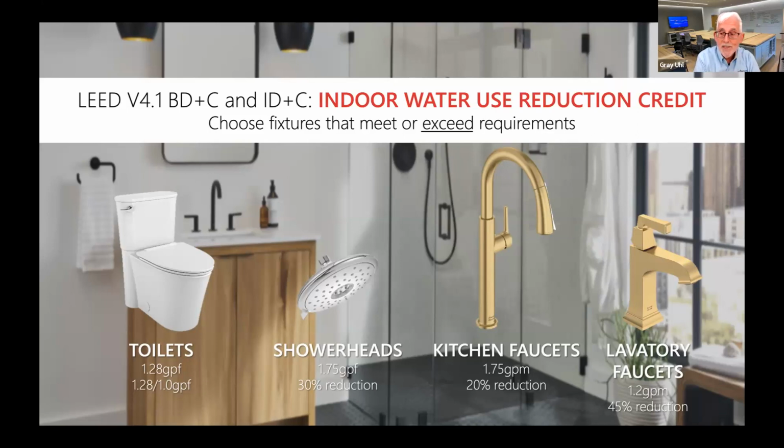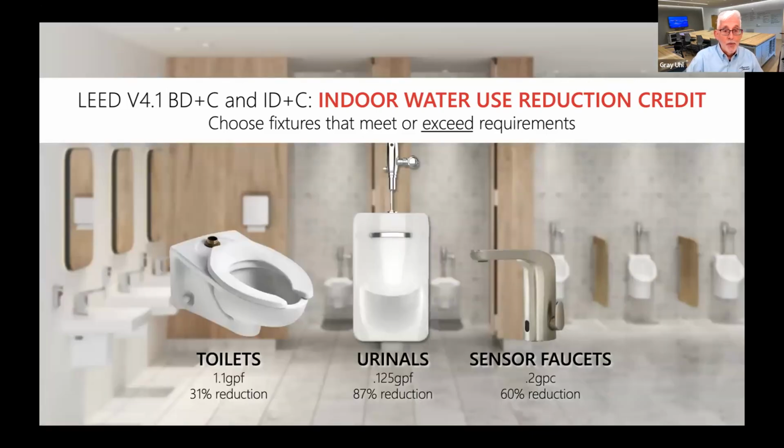Kitchen faucets, we sell kitchen faucets, the industry does, at 1.5 gallon a minute flow rate. That's a 20% reduction. And as I share with you, all those 1.2 gallon lav faucets out there, that's a 45% reduction from the LEED base. And on the commercial side of it, a 1.1 gallon toilet, 1,000 gram MAP score on a commercial, that's a 31% reduction. Pint urinals that I talked about is an 87% reduction. And sensor faucets at 0.2 gallons per minute per cycle would be a 60% reduction. So the high performance product is out there to really achieve amazing stuff when it comes to LEED.